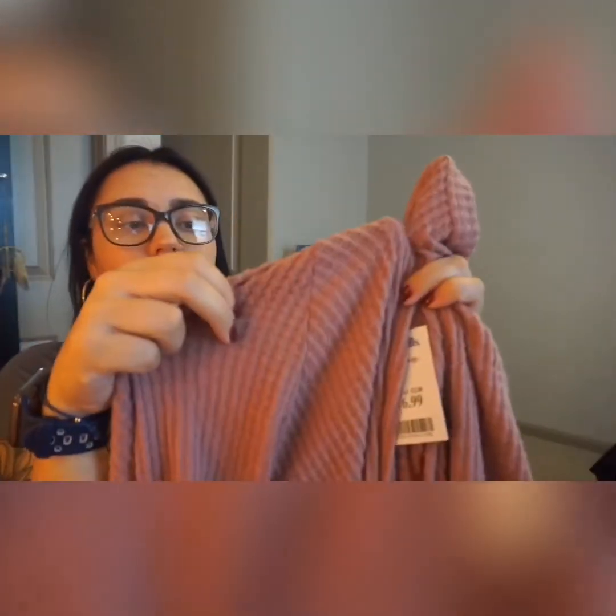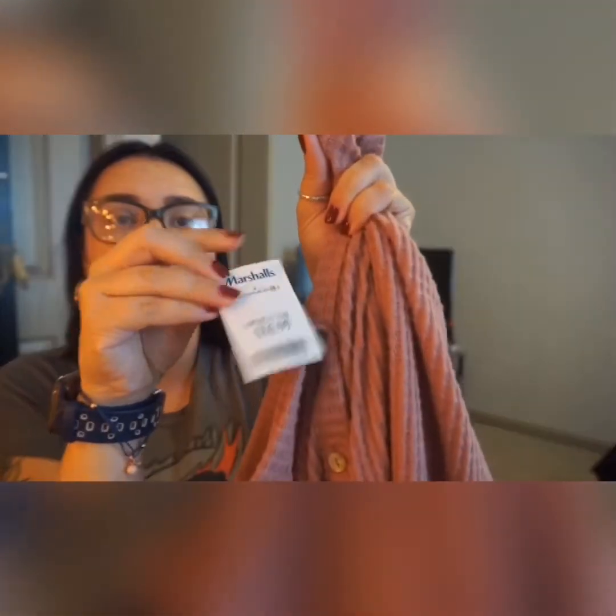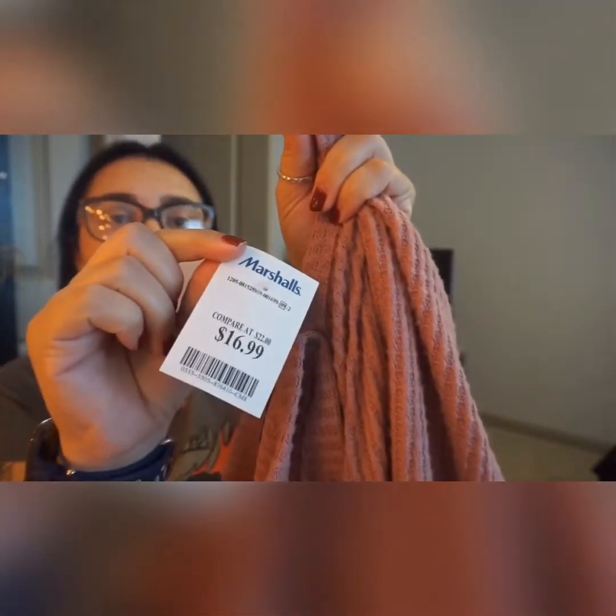What I mean by waffle is it has these little box structures here. I actually bought this in Marshalls, and it was this price for her. So it wasn't bad, because I saw a lot of websites that had this type of style, and they were going for $24, $23. I am a very frugal person. If I compare a shirt to a bunch of other websites and find one that's cheaper, that is where I'm going to go.